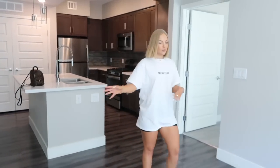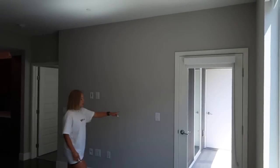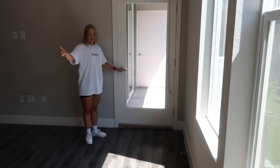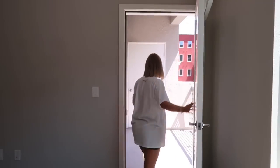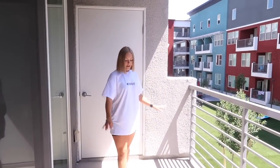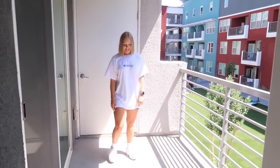And now this is the living room area. So here will go my TV. And then this is the door to go out to my balcony. And then the couch will go on this side over here. So here's the balcony, and it's super, super cute. I'll be able to put two chairs out and a little table.